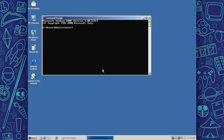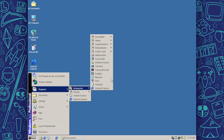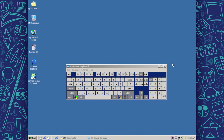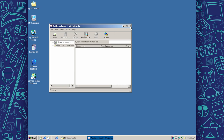What about CMD? So this appears to be from 2K. It's hard to tell, isn't it? It's got the version number, but then it's probably just reporting the one that is in Windows. We've already seen the games, accessibility, a lot of this may well be... Oh, that's from XP, alright. It's impressive how much still works, especially given that this is a 64-bit version of Windows.